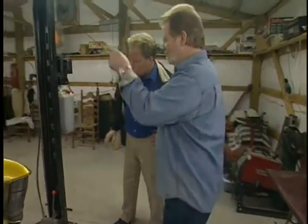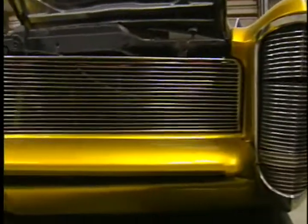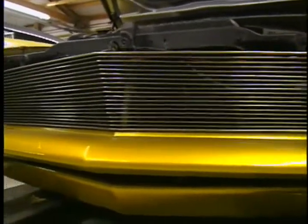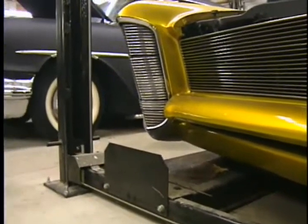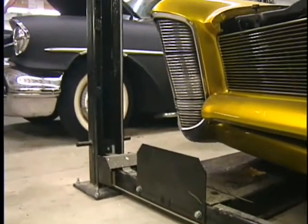Well, when you modified the bumper like that, it kind of brought more attention to these hideaway headlights here. Yeah, it brought all that life out, you know what I mean? More of a profile there. Right, and it's just some of my taste.